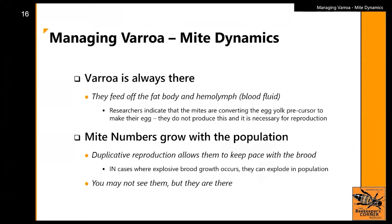But one of the things they're after is egg yolk precursor that they get from the bee. The egg yolk precursor comes from the fat body, and it actually is imperative for Varroa mite to get that from the bee so that it can lay an egg. It can't do it on its own because it can't make that. So they are absolutely going to bite onto the bees and go get that material. It's imperative for their survival.